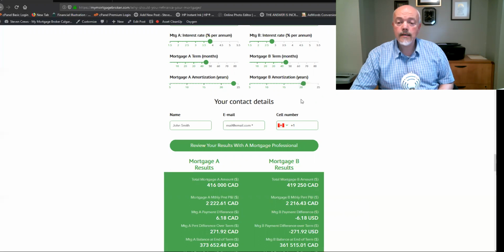Just going to play around with it. So if she has an amortization of 23 years, 23.75 years, if she was to take the lower interest rate and keep the payments the same, it would actually be 20.75 years. So she actually would take 3 years off of her amortization.